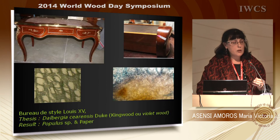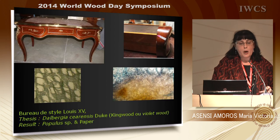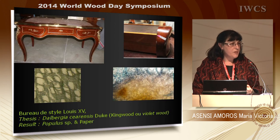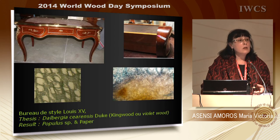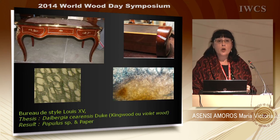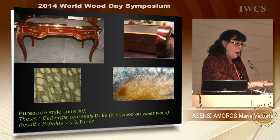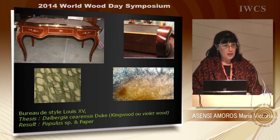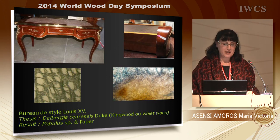This was one expertise we made for an attorney. There was some problem with this bureau, in the Louis XV style, which was sold as solid rosewood. So for the different problems, we went to get samples, and the solid rosewood was a very nice poplar and a rosewood print, varnished. So no more rosewood. We don't need it anymore. This is a very good way of substitution.